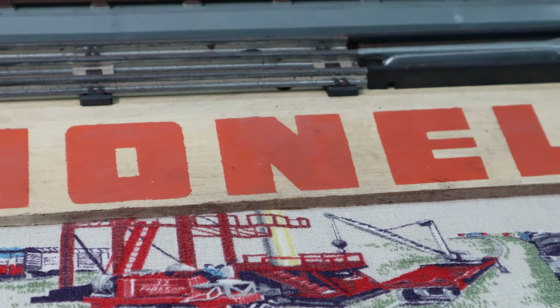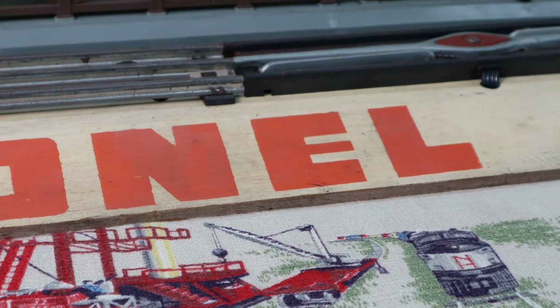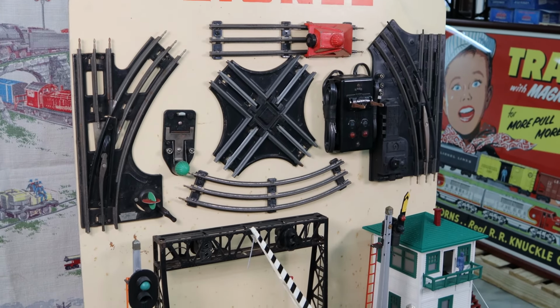Showing some of the latest accessories in action would help move more inventory and increase profits. Plus, at the end of the season, the attached accessories could be removed from the display and sold.